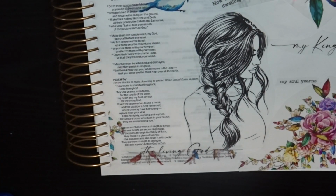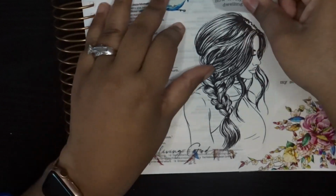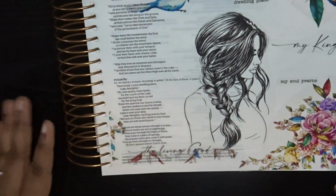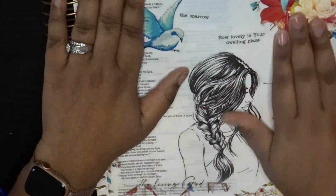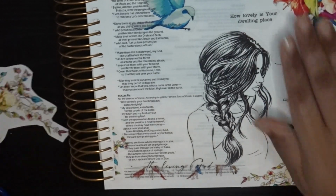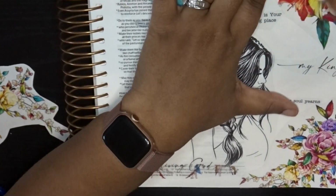But this kit kind of feels like a love letter to God. What do y'all think? It's like my soul yearns for you. I want to be near you. I just want to be in the same space. I want to breathe the same air as you. It's like a love letter. Is it just me? Oh my goodness, I love it. It's like a beautiful love letter.